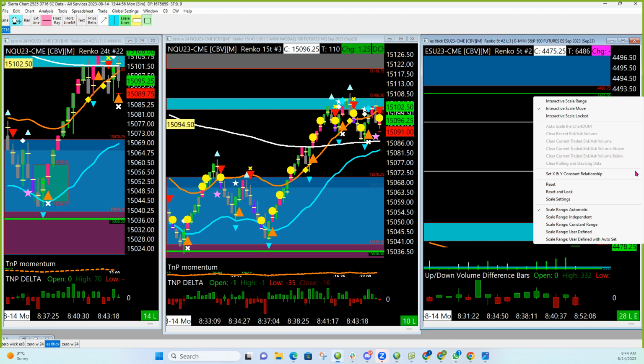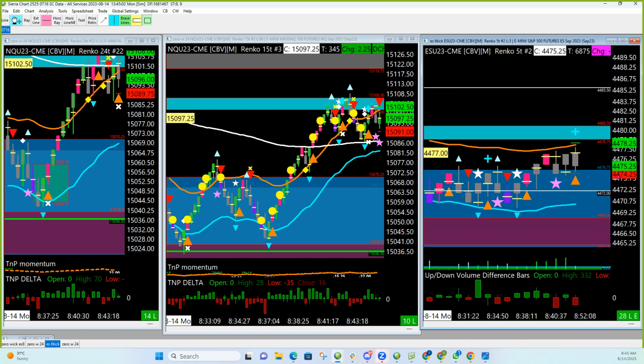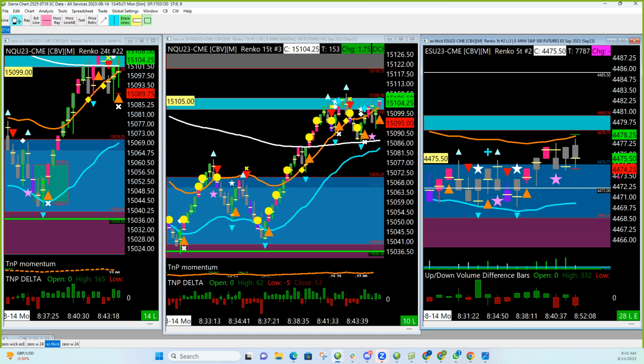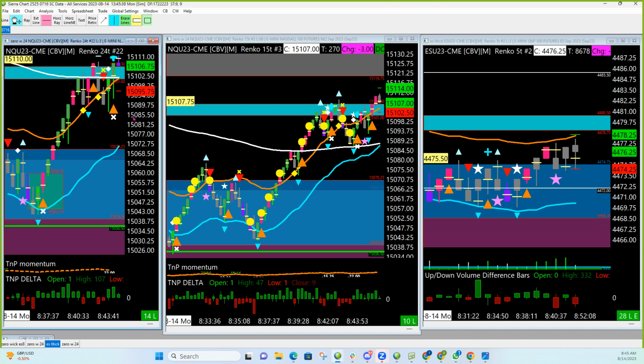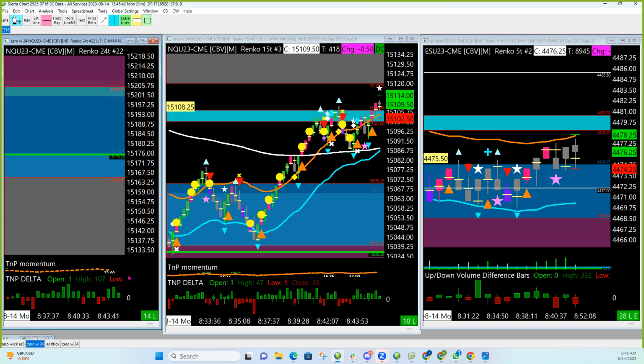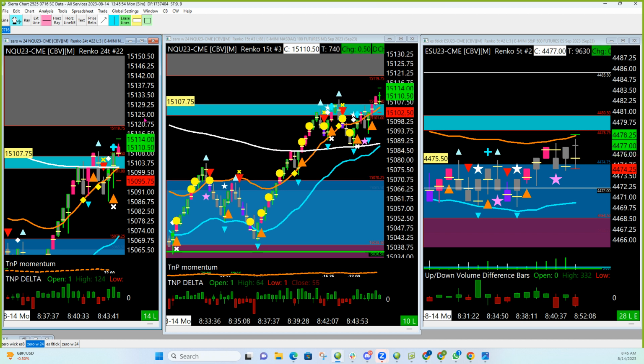Oh, sorry, on the ES. There we go. Yeah, still has some room to work. That 1975 is a target or better. And NQ is only up 15. ES is only down 4, so not much change or stretch one way or the other.